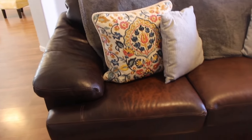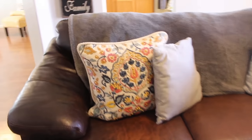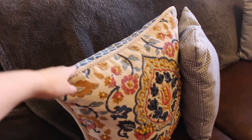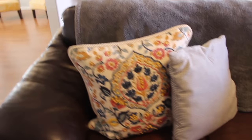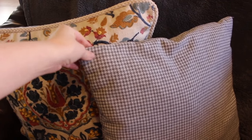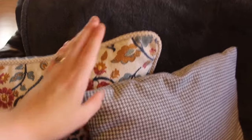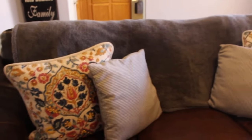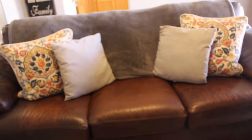So our couches were a hand-me-down from my parents. It was their gift to me and my husband. The fun, colorful pillow is from Home Goods, and it's got some cute little designs. And then the, what's this called? I'm blanking. Houndstooth? I think that's what it's called. Pillow is from Target. My mom got me these before I was even married for our apartment. The blanket was a gift, but it's from Target. So that's those.